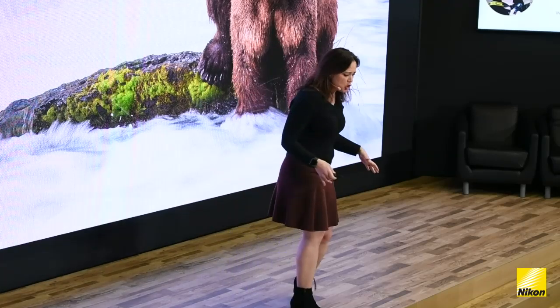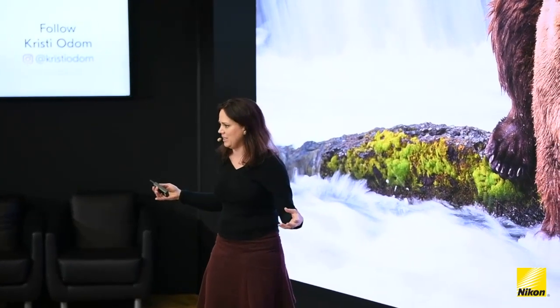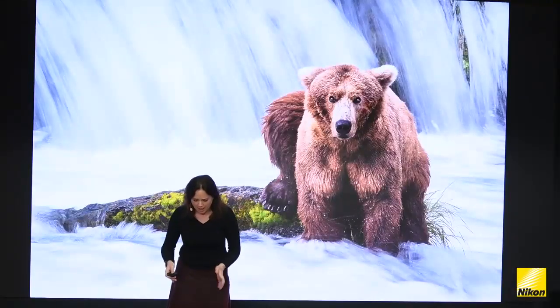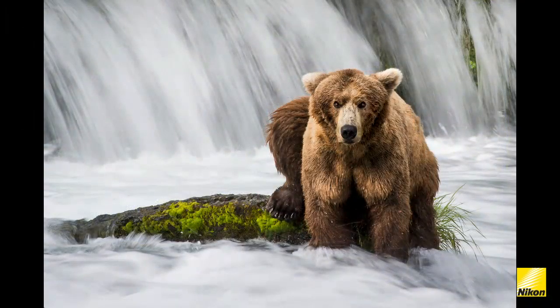One of the things I notice about bears is when they fish, they're sometimes super still. And this stillness is so beautiful in contrast to the movement of the rush in the water. So I really wanted to capture the stillness of that bear just standing, and then the water all around, and a little bit of the lines and the flow of the water.